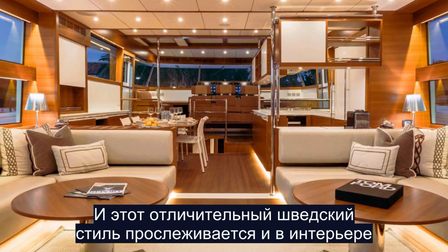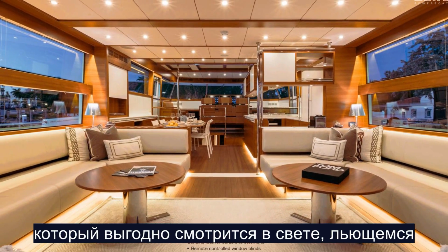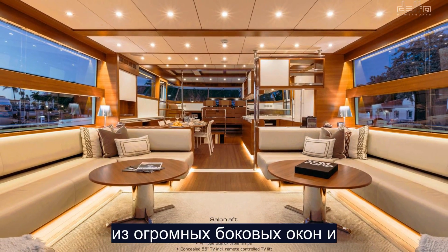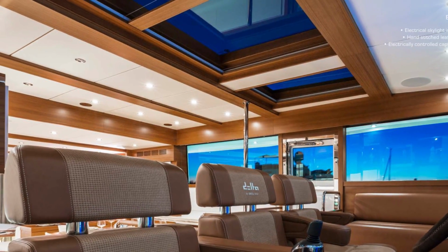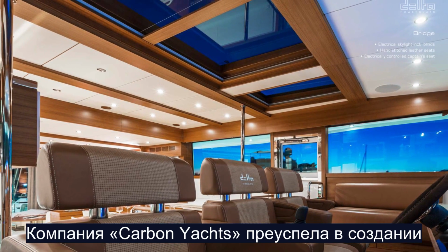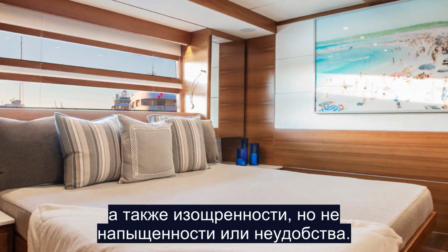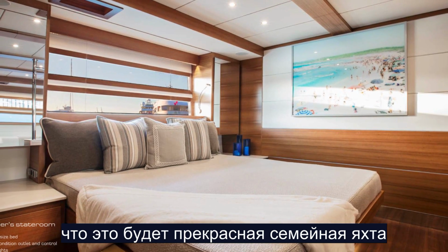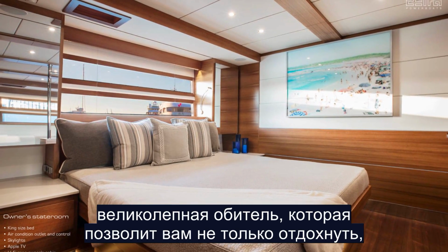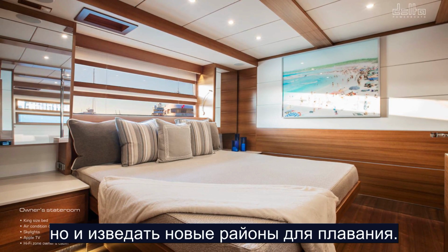And that very distinctive Swedish style carries through to the interiors, which use natural woods and leathers, benefiting from light gushing in from both the enormous side windows and also overhead windows in the helm area. Carbon yachts have succeeded in creating an atmosphere inside that's calm and relaxing, sophisticated but not opulent or uncomfortable. I get a strong impression that this would be a wonderful family yacht, a marvellous retreat that allows you both to relax but also to adventure into new cruising areas.